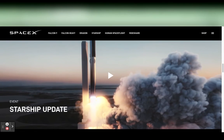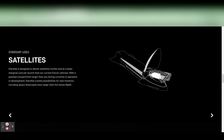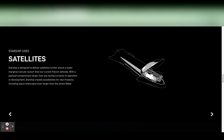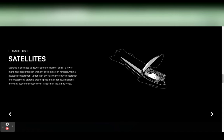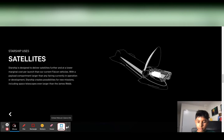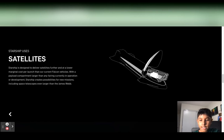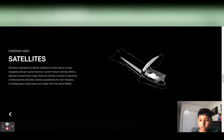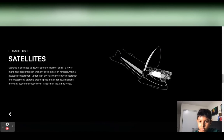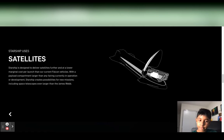Here, there's the event, the Starship update. And if you go below, Starship is designed to deliver satellites further and at a lower marginal cost per launch than our current Falcon vehicles. And if you don't know what a Falcon is, you can head to one of my other videos I recorded about Falcon rockets. With a payload compartment larger than any fairing currently in operation or development, Starship creates possibilities for new missions, including space telescopes even larger than James Webb. James Webb is another telescope that NASA has made, if you don't know.